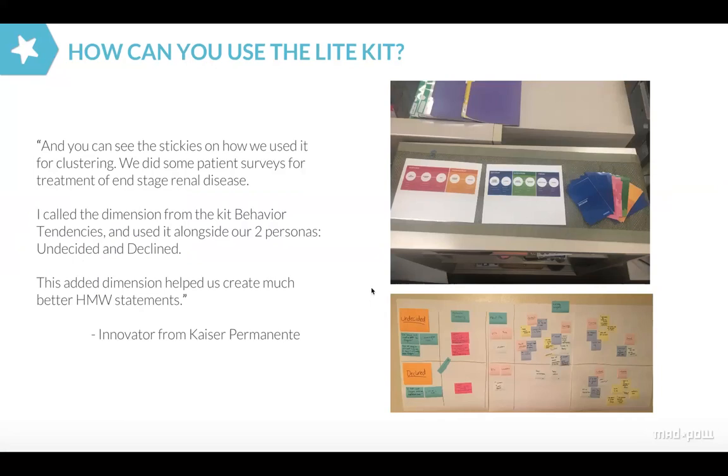Okay, so next question. What personas do you use at MadPow to consider your own customers? I'm not aware that we do.